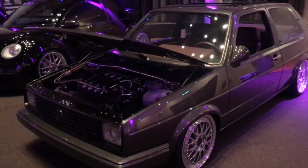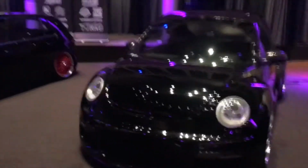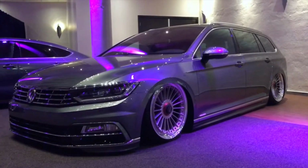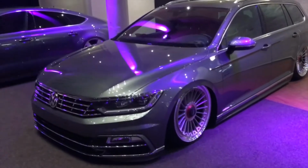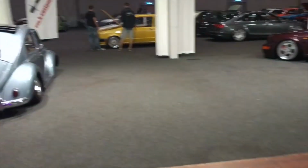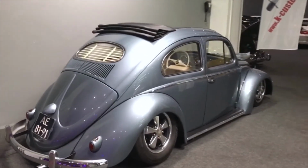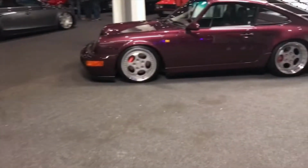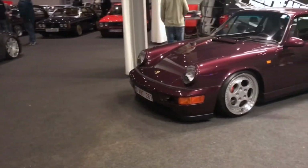Amazing gray Mark II Golf. Beetle RSR, I'm not sure if it's original or a body kit. We love taking big body sedans and absolutely slamming them. Wheels built by Wheelworks. Now, the show is mainly water-cooled Volkswagens and Audis, but some of the air-cooled that come out are really incredible as well. And then, of course, 911s are still popular and keep getting cleaner.